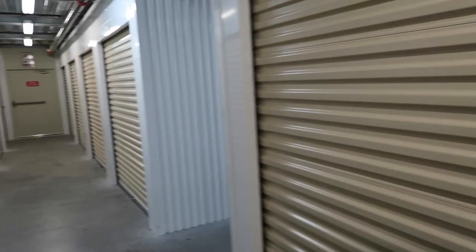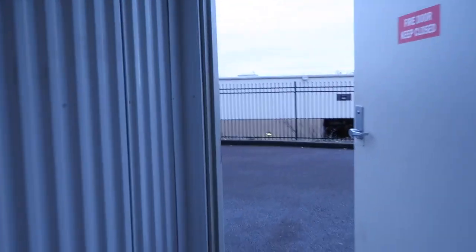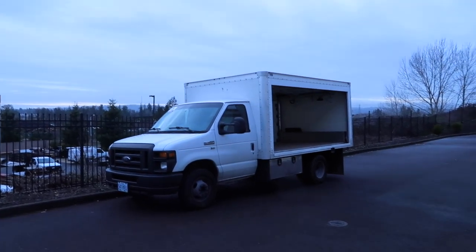Then if you go out here, this is the facility. And then the box truck is right there, guys. It's a beautiful box truck. So, all right, let's dig into this, see if we got some goodies.